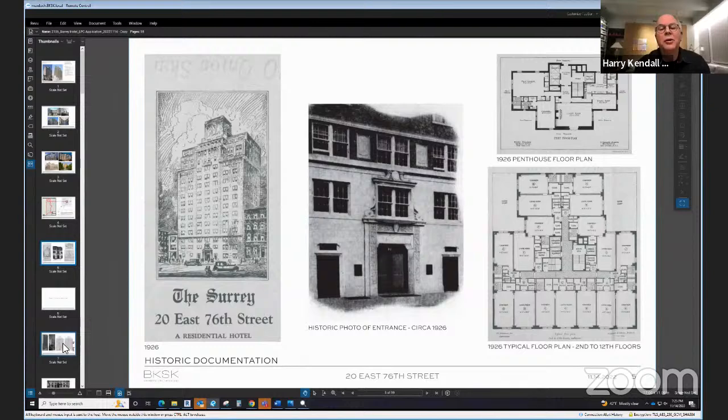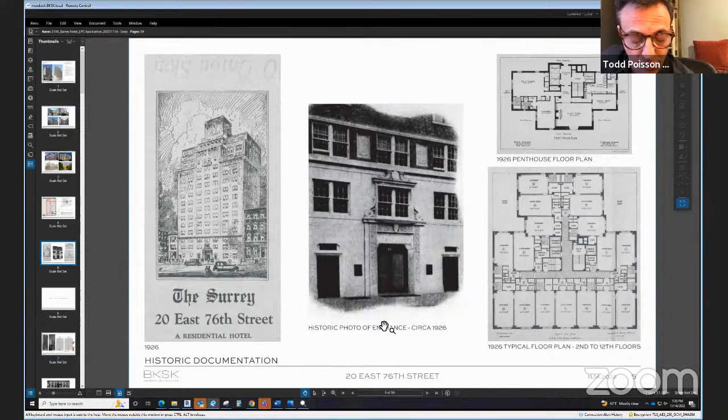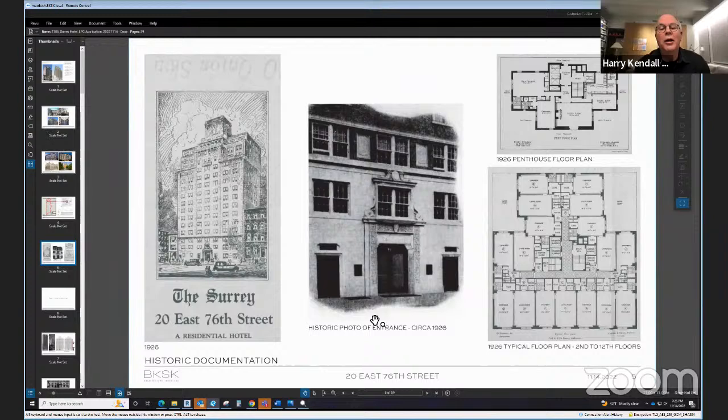Next. And Todd, to interrupt before we move on, feast yourself for a moment on the rendering in the center. You can see that originally the building did not have an awning. In the interim, it first acquired a canvas awning, and then it acquired a suspended marquee. Thanks, Harry. Yeah, that's important because part of our proposal will be to dismantle the marquee and modify it a bit so you could see this stonework better as one approaches. So you'll see that in a minute. Thank you for reminding me, Harry.